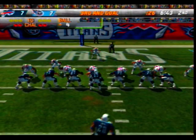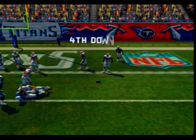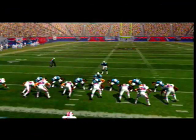Buffalo comes out in a 46. Throws it. Incomplete. Now watch how this defense comes up with a big stop. They're backed up in their own end zone trying to keep those guys off the board, and they make a play like that. That's a heck of a defensive play.